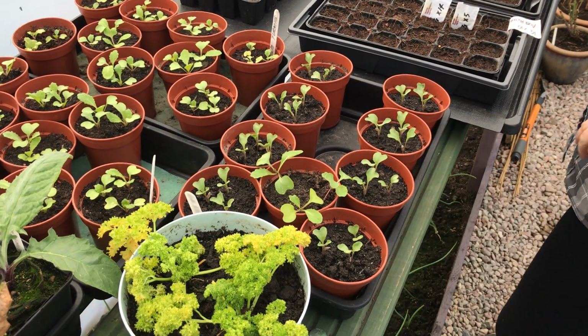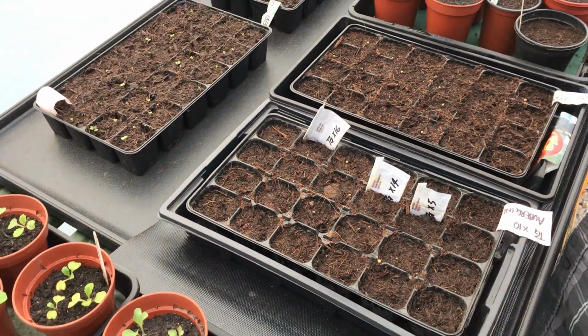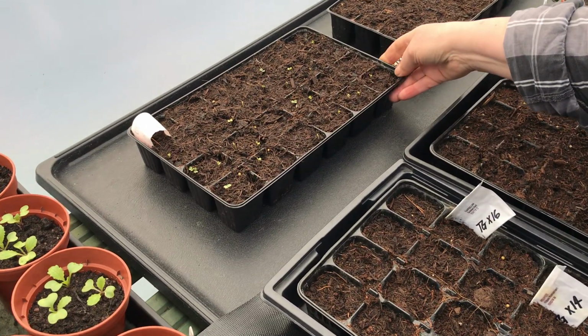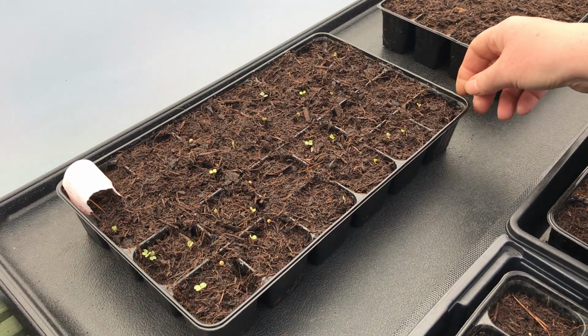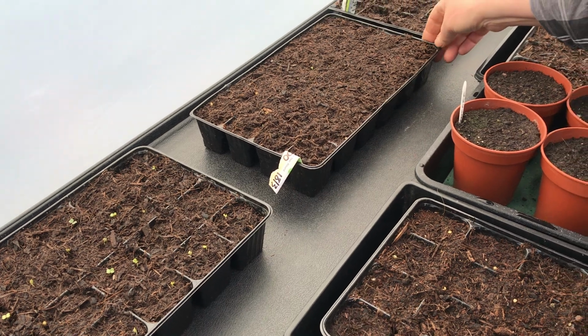So if we move on to the heat tray here, this is our kind of backup, as I said, for Thurso Grows. So what I've got here, we've sown some rocket. So there should be at least 50 rocket over there when they come through. These have been the first ones to come through. Everything's been just a wee bit slow, I would say.